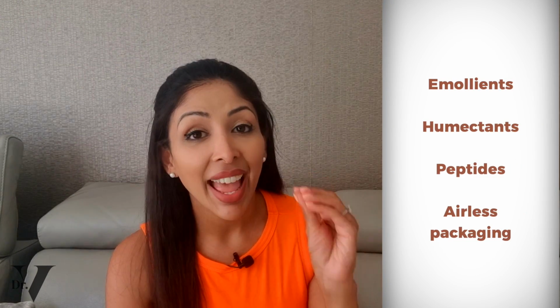I think they've done an excellent job with this product. It contains emollients, humectants, peptides, and it's an airless packaging. So well done. It's NAF safe, no denatured alcohol, fragrance, or essential oils. They've got a lot right with this product, and I approve of it.